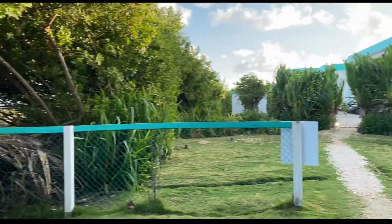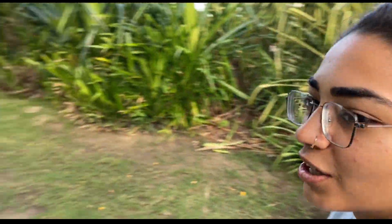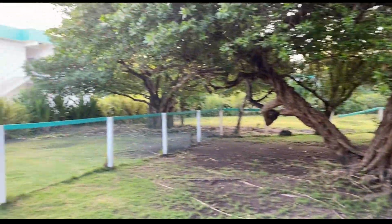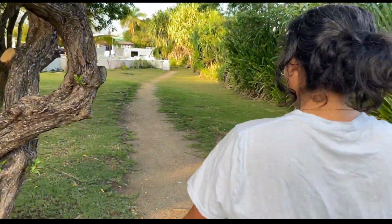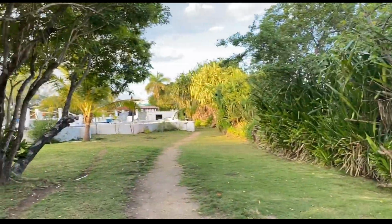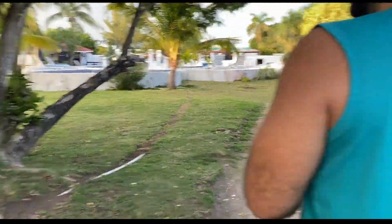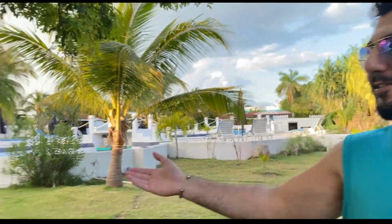There's a lot of large landscaped areas where you can just walk around and cruise and chill and enjoy nature. They've incorporated a lot of trees into their property, so there's a lot of birds, a lot of iguanas. This place is just full of life. There's a little raccoon family that lives here as well, so they're adorable. They keep the grass nice and smooth.